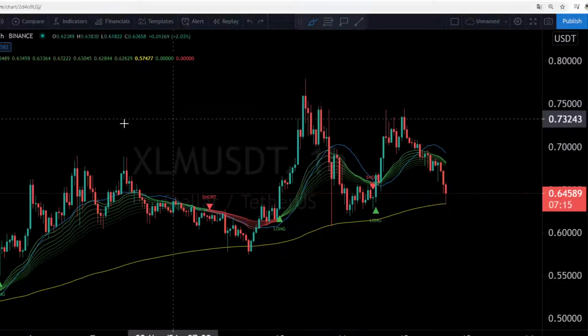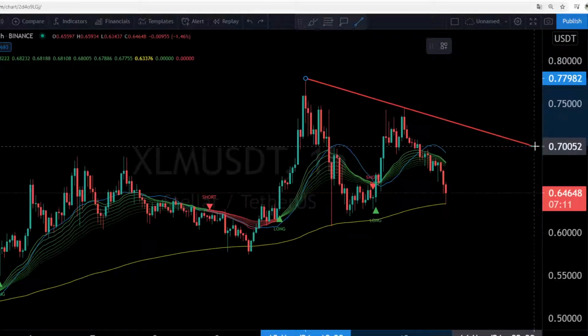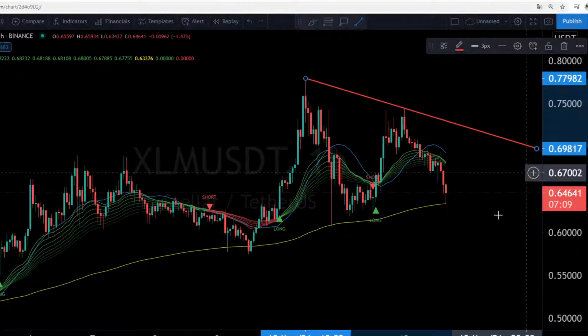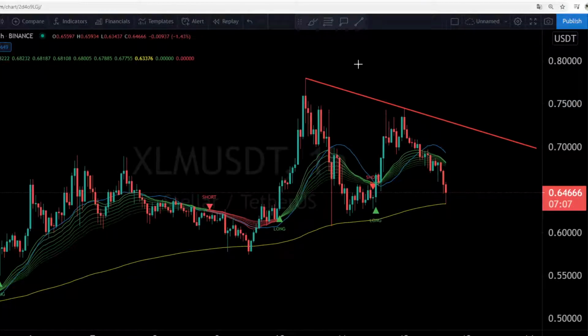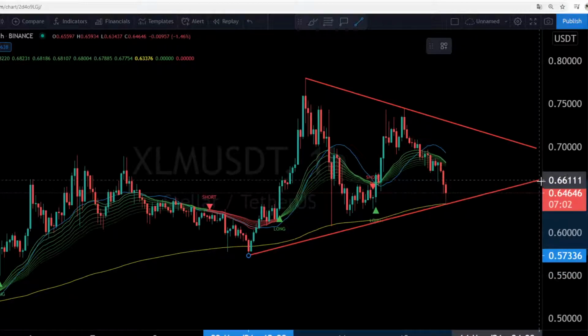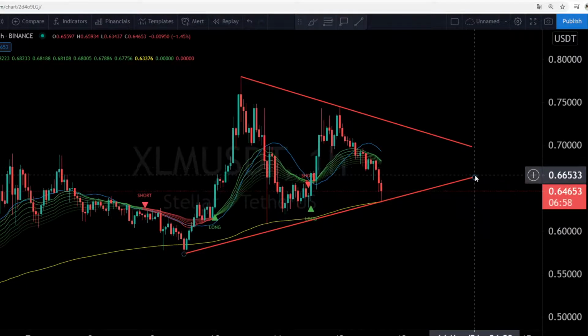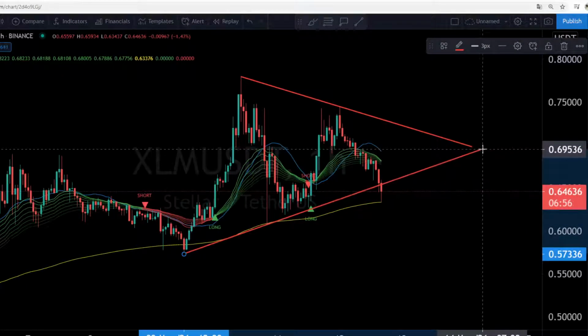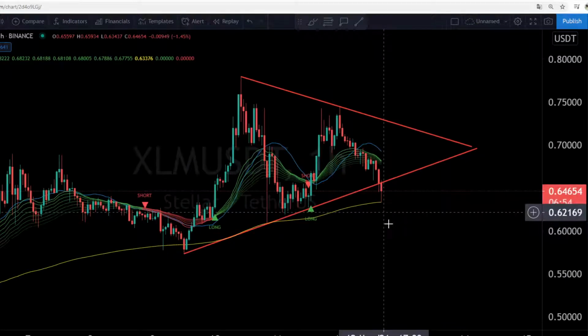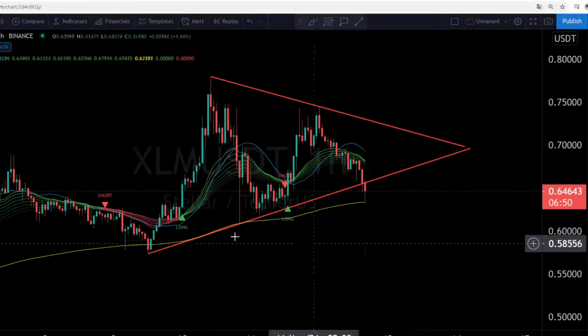We are now here on the 1 hour chart for XLM and we have a line from the upper side to the downside. This is our resistance. Also we have a line from the downside to the upside to this point, and this is our support. As long as we are over the support, everything is fine. Maybe the support is a line like this. And the bad news are, guys, maybe this was a breakdown of the triangle. We have to watch this.